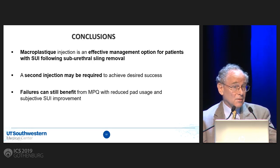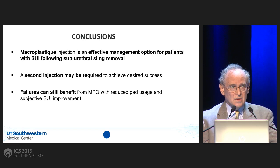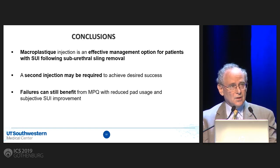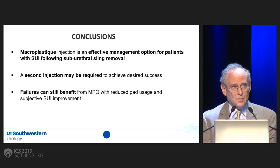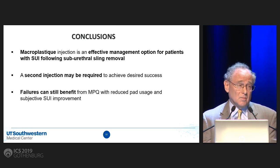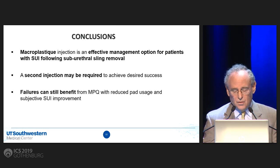In some of them, you have to tell them when you first discuss this option with them that they may need a reinjection. We use the ultrasound to guide this reinjection because we can tell pretty much whether it's completely horseshoe or if there are areas where we can tweak and add some more. And those who fail, many of them decide to basically be observed and don't go any further. A few of them end up having a fascial sling.